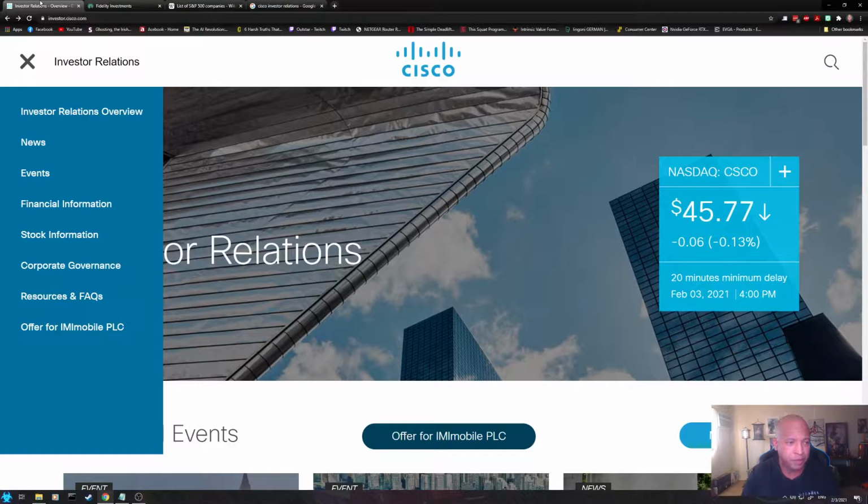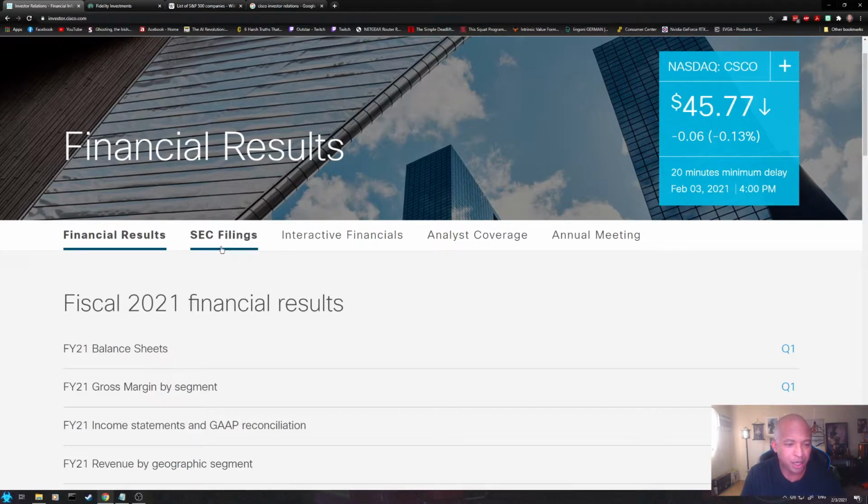So from this investor relations page, we need to navigate it, and we need to find two documents. We need to find a 10K, which is the company's SEC filed annual report. And then we need to find the company's latest 10Q, which is the company's latest filed quarterly report. Now, for most sites, it will probably be under SEC filings. So we can go here.